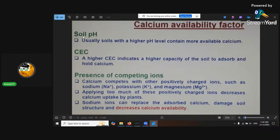Calcium availability factors, the soil pH, cation exchange capacity, and the presence of competing ions. We know about the first two. So the presence of competing ions. Calcium competes with other positively charged cations, such as sodium, potassium, and magnesium.